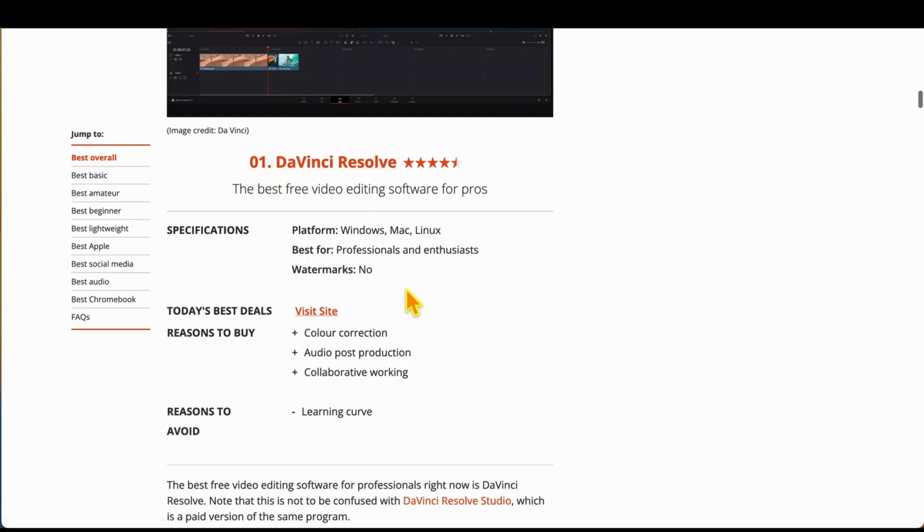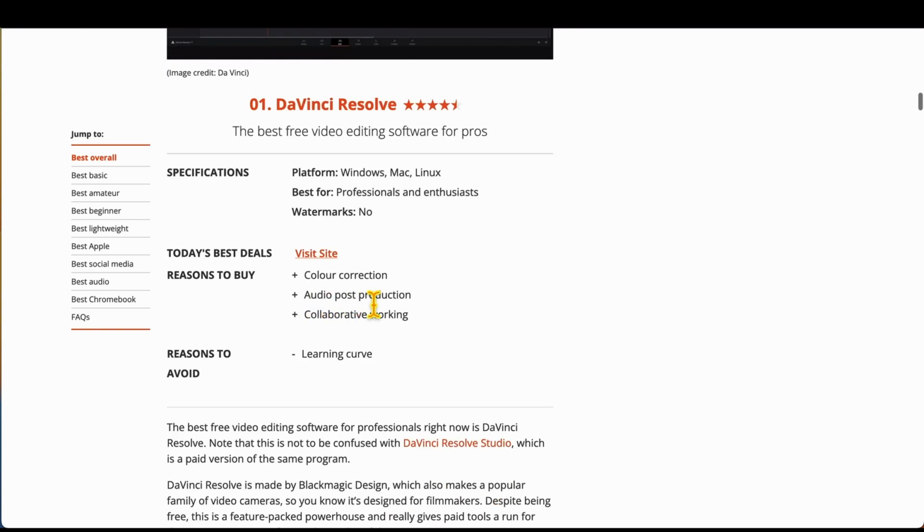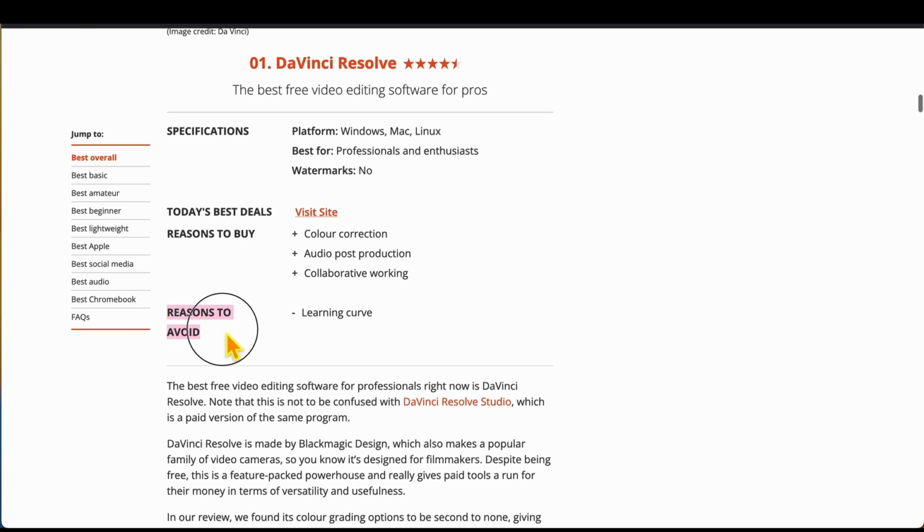The specifications: the platform is for Windows, Mac, and Linux, and best for professionals and enthusiasts. I am not yet professional on this, but I think I'm heading for that. This is my goal, to be a professional video editor, so it's good for me. And there is no watermark. Reasons to buy: color correction, audio post-production, and collaborative working. Reasons to avoid: learning curve.